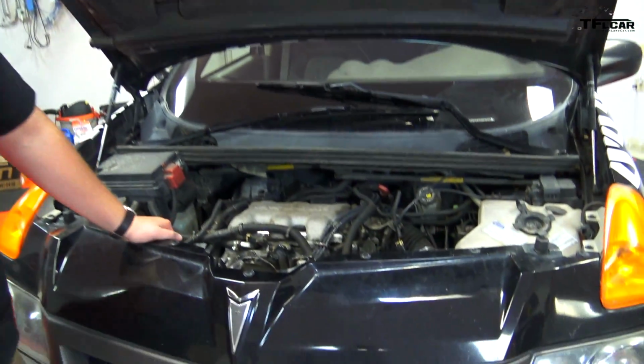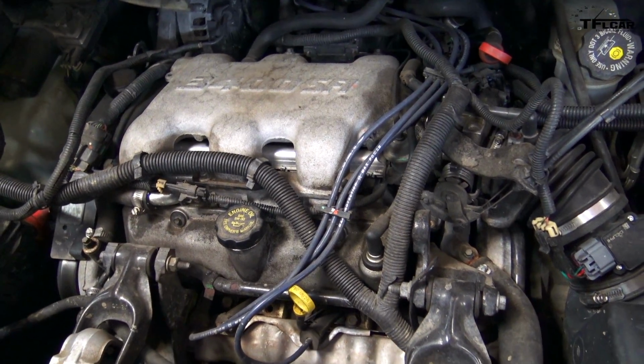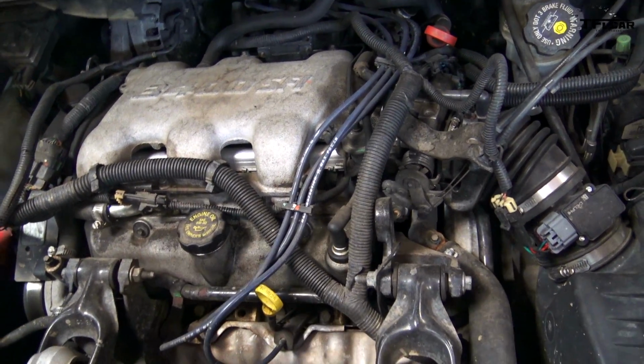So, you know, honestly, these 3400 series of GM motors, they were used in a lot of things, and they weren't super great. They were known for head gasket failure, intake gasket failure. This has had both of those things done.